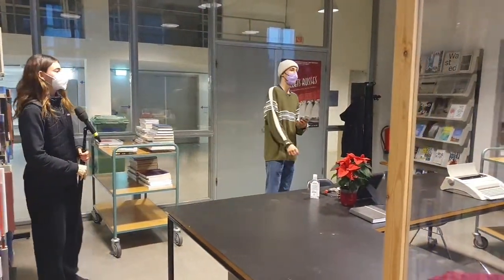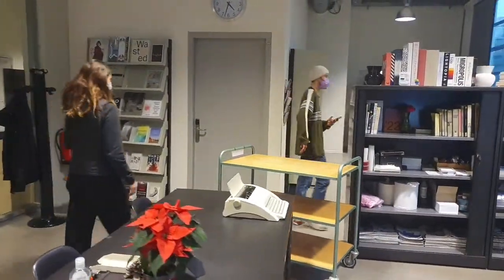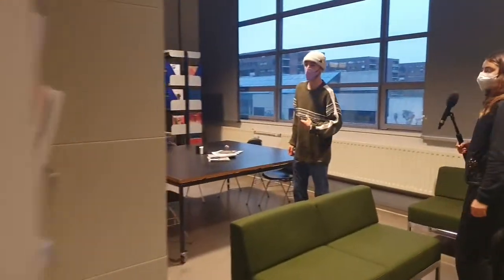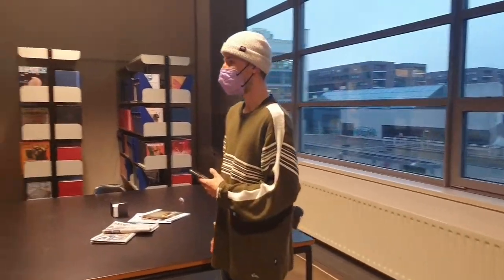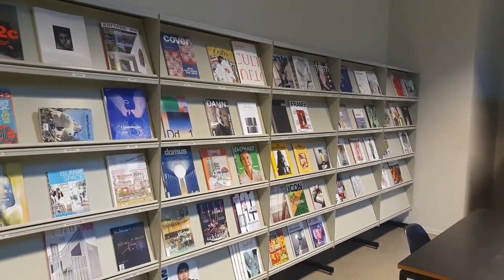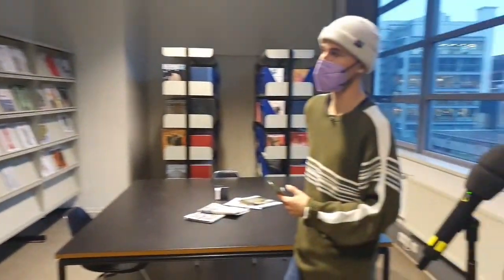And we also have a magazine area, a working space. You don't have to sign up for every expensive magazine because they are all here, and they are always up to date. So you already see 2022. So yeah, you never miss what's going on in design and in the world itself.